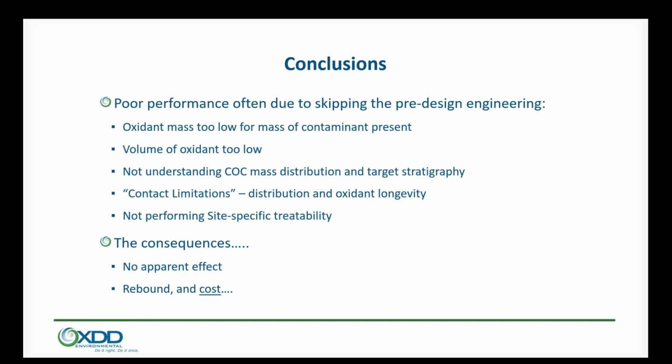I appreciate that. So again, our conclusions here are that the poor performance and failures out there are associated with skipping a lot of the pre-design engineering work, which includes the treatability testing and the pilot testing, to understand the overall conceptual design of the site and how the oxidants are going to react with the soils, the contaminants, and the other site features. Some of the big consequences of that are, A, no apparent effect, or as in the case study I presented earlier, conditions in the subsurface with TCE actually got worse with the catalyzed hydrogen peroxide (CHP) application. And then obviously the issue is rebound, and then ultimately for the client, cost is a big issue.